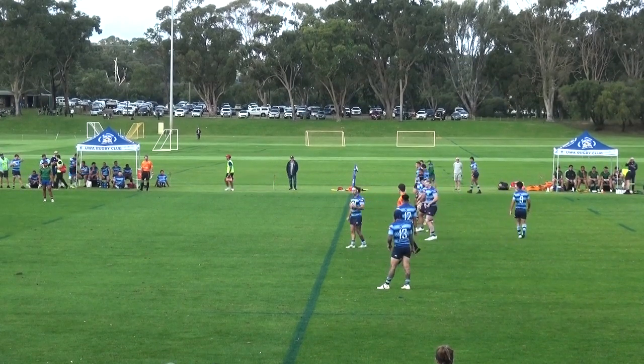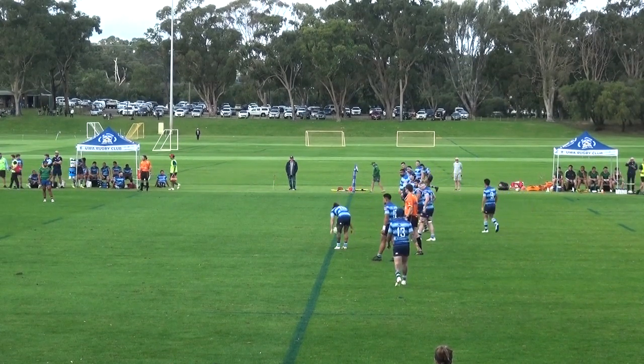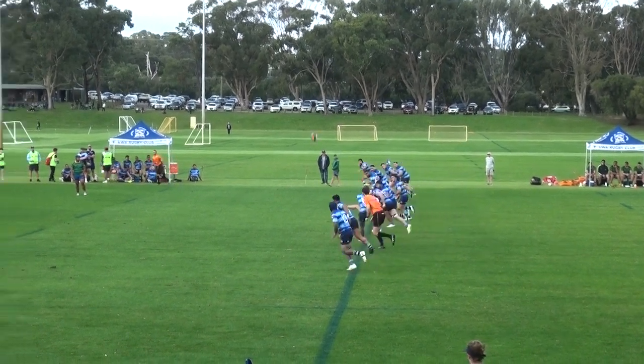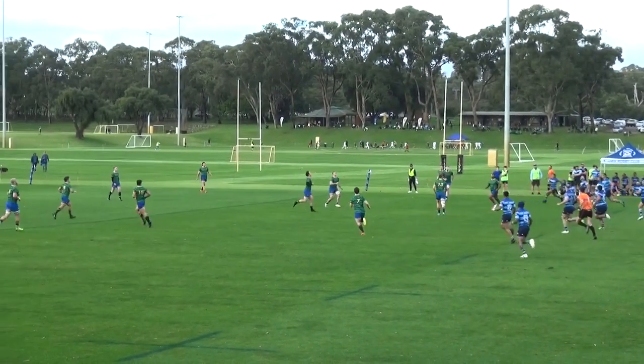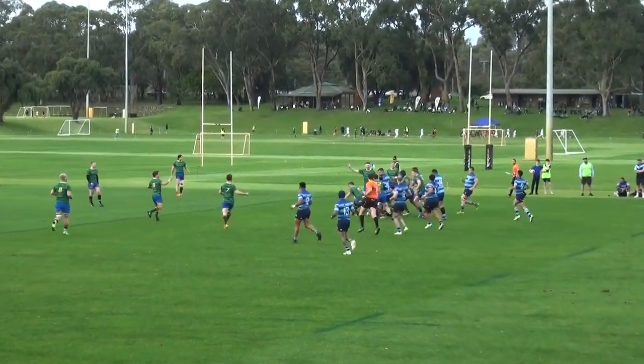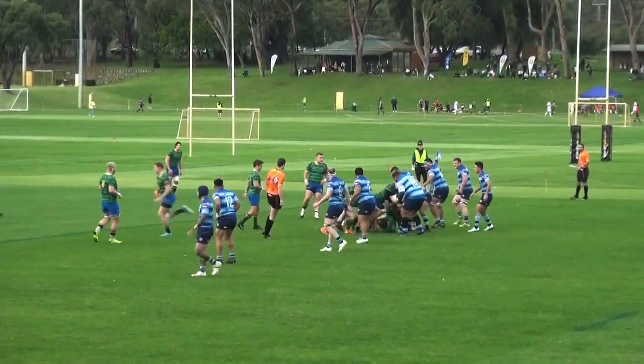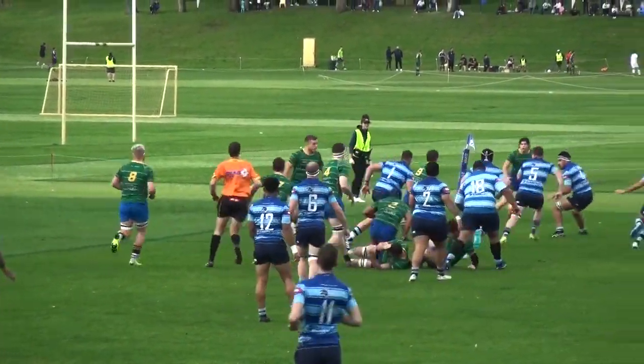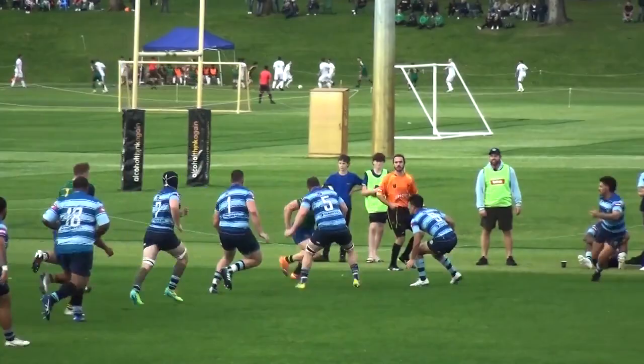Hopefully they just get into the match, get competitive again. After that start, it really could have thrown them. As Ihaka puts up a high ball. No, it's fine. It's a good kick. They're there quickly. Great response, UWA, through Borster.